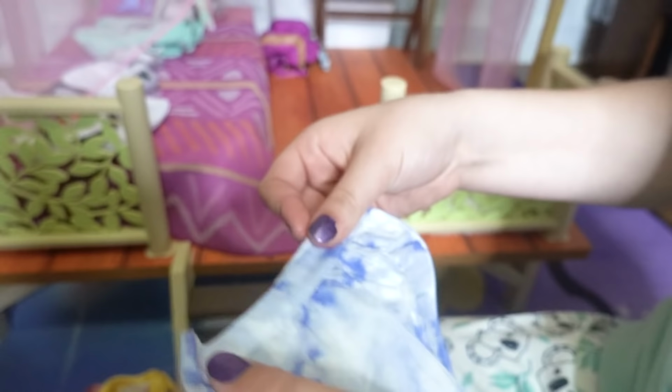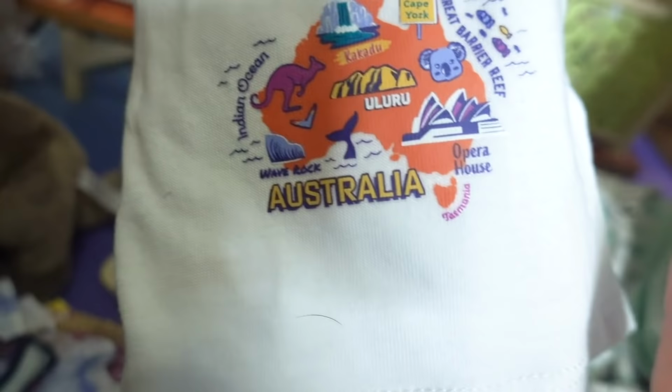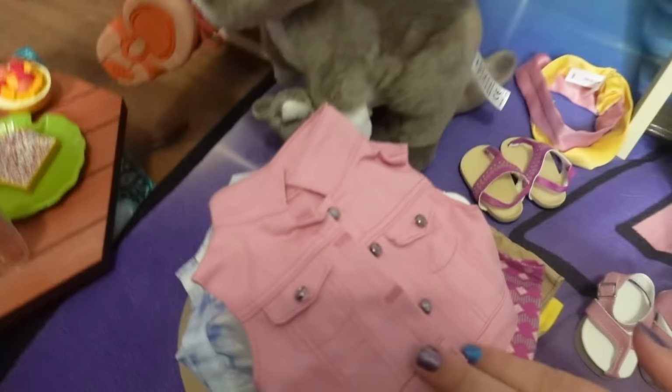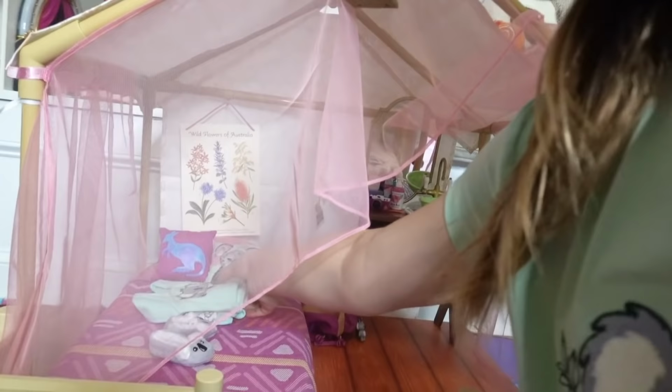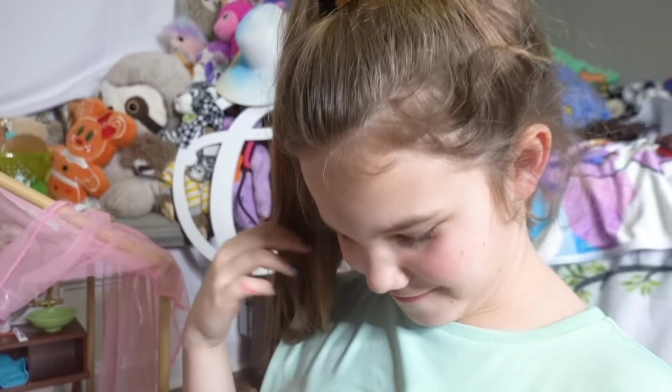We have this pretty headband. She comes with a lot of headbands, though. So do you. So we have this little Australia shirt. It's like an exploring shirt. Very cute. And there's just a jean jacket. This is my second jean jacket. And then what else do we have for outfits? We have this adorable koala outfit. I feel like I've seen that outfit before. I just don't know where. I don't know either.